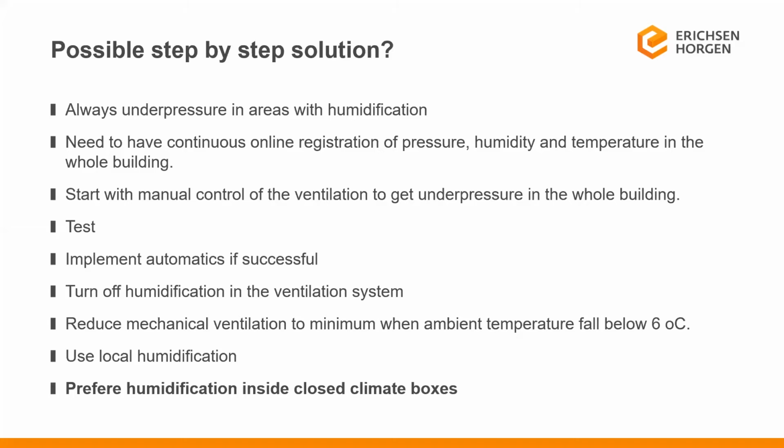Yes, and that was my conclusion of this study. It was a very little study, and hopefully we can get a better situation in the museum by doing this.